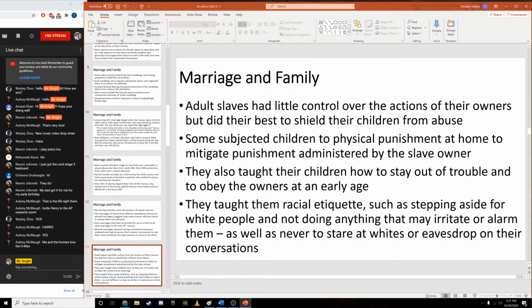So if you punished your own kids, this was a way to hopefully demonstrate to the slaveholder, look, I've punished them, you don't need to now punish them worse. They also taught their children how to stay out of trouble and how to obey the owners at a very early age. They also taught them things like racial etiquette, such as stepping aside for white people and not doing anything that may irritate or alarm them.